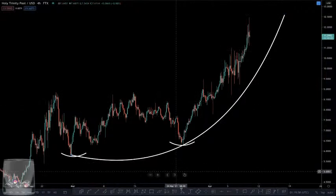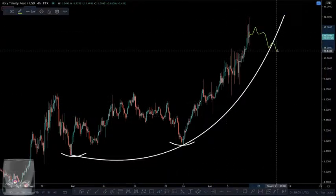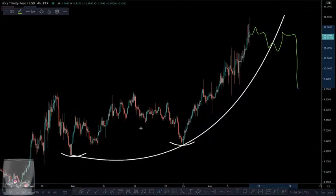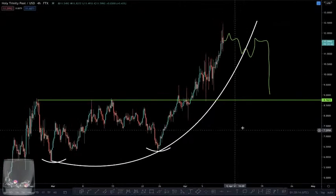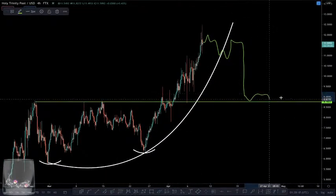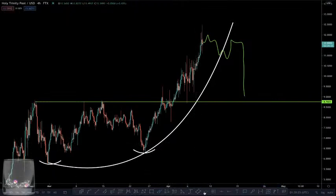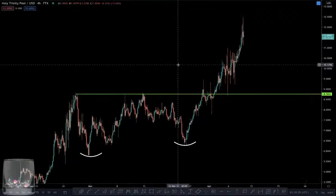So anyways, ideally this is probably gonna chop around and get back onto this, fail below it, and then sell off. Okay. You're gonna probably end up back at this level, which is $8.75 as a potential area here. So you just got to keep that in mind on the way back down. This is not an area where we enter. I would not enter here on Holy.